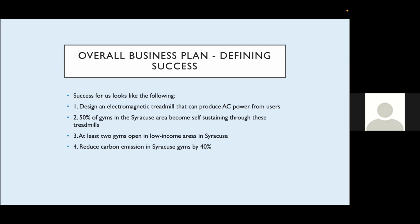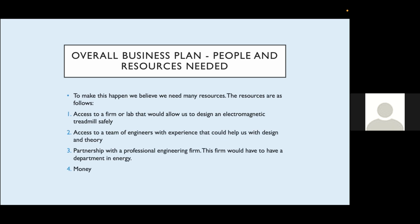Our business plan would look like the following. We would want to design an electric treadmill that can produce AC power from its users. 50% of the gyms in the Syracuse area become self-sustaining through these treadmills. At least 2 gyms open up in a low-income area in Syracuse and reduce carbon emissions in Syracuse gyms by 40%.